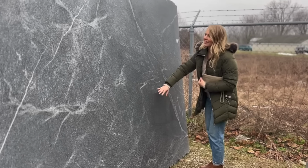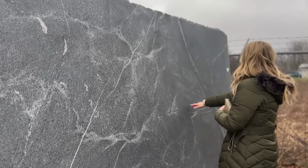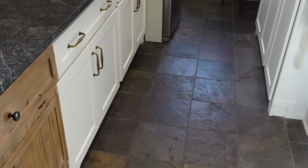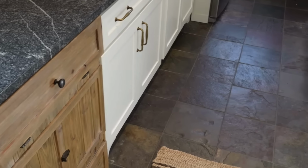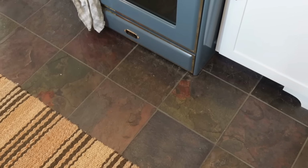It is honed granite and I have a whole blog post about them. They are absolutely beautiful. They're really meant to look like soapstone. But once the countertops were installed, of course, you guys know I wasn't a huge fan of the slate that was here when we moved in. Slate is beautiful, but this particular slate was very colorful, had lots of different colors in it.